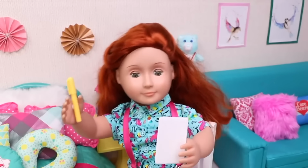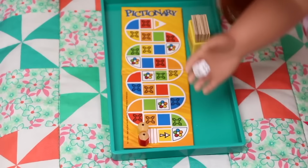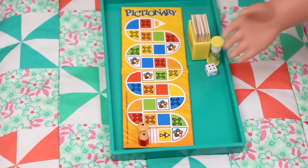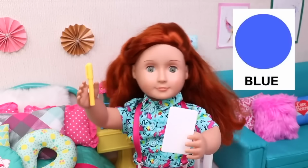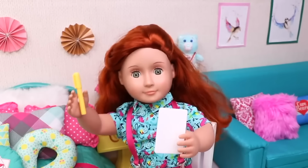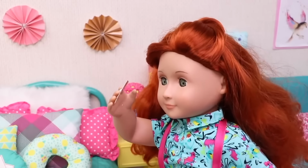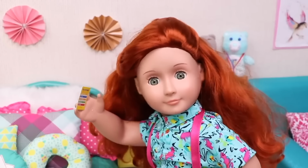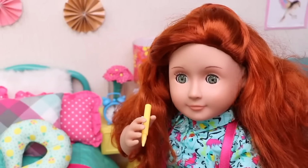Now we can start playing the game. I'm going to roll the die first. Let's move. 1, 2, 3, 4. I'm on a blue square. Now I should take a card from the top of the card deck and secretly look at the word. Let's see. Oh, that's cool. Now we need to turn over the timer. And now I have 1 minute to draw the word.